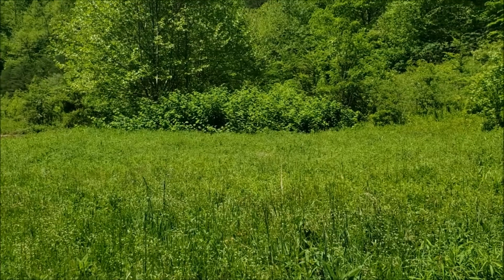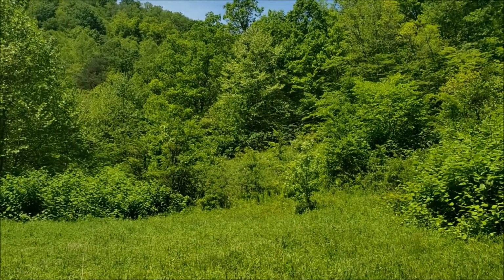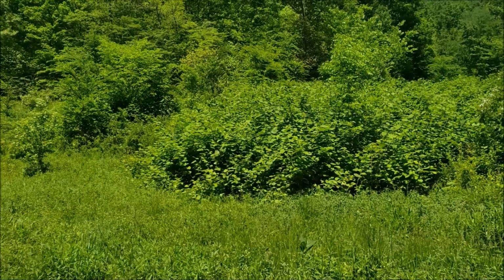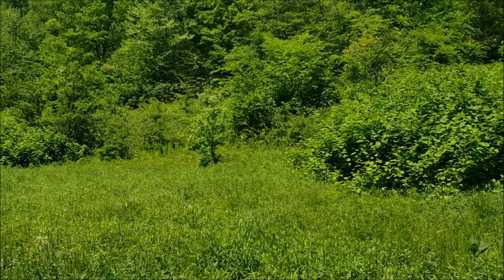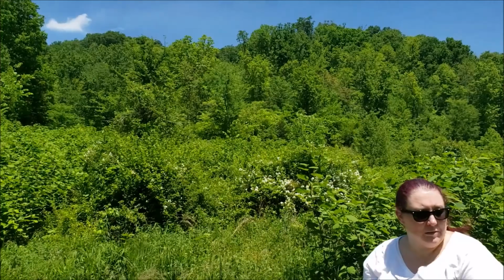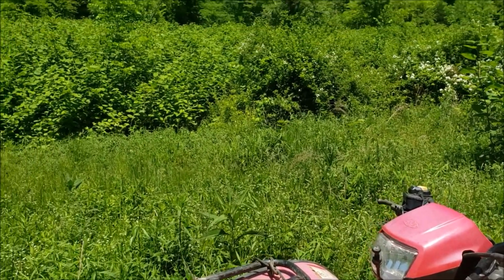So, as secluded as this may seem, we have telephone lines right on our property, lots of access points for the telephone, and power wires. I believe city water runs down on the other side of the creek that we can tap into for $400. But yeah, we're liking it so far.